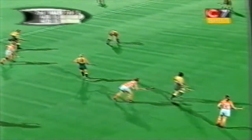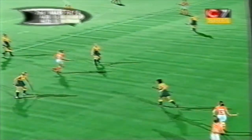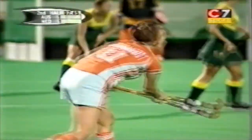They played something like 44 tests last year in Australia in 98. It was Commonwealth Games, World Cup. That was a good year. Certainly a couple of frequent flyer points. There's Rick Charlesworth looking on intently.